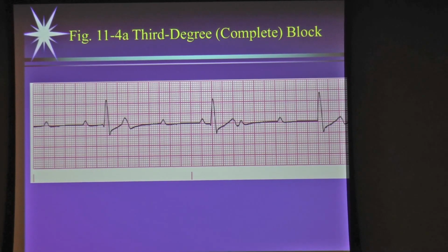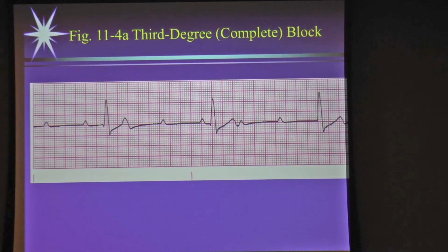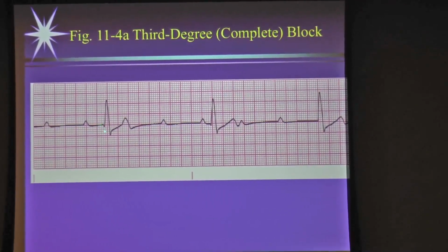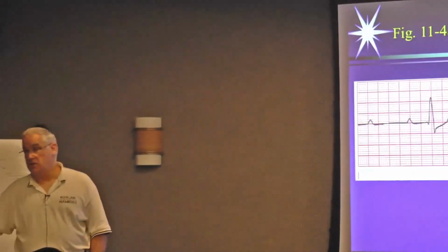So a complete heart block, by definition, has regular P to Ps and regular R to Rs. Everybody understands what the P to Ps are, right? The P waves are regular and the R waves are regular, but there's no coordination between the atrium and the ventricles. How do we see that? The lack of coordination: there's no P waves falling in front of a QRS, causing that QRS to depolarize.